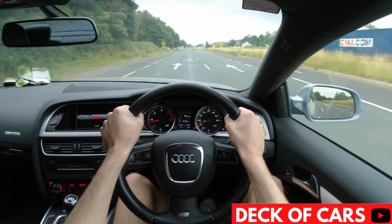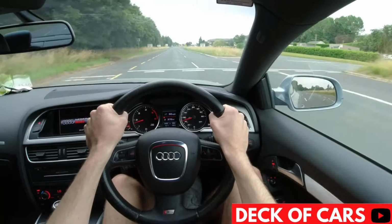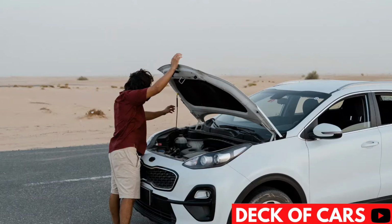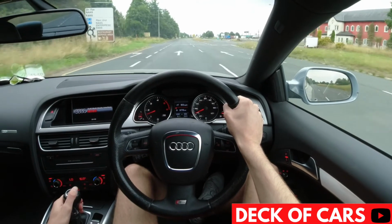When you show up for the test, you will be asked some theory questions first, such as road signs. Then you will likely be asked to pop the bonnet and point out parts of the engine, such as where the coolant is and how to check the oil. But don't worry, you will have been shown all of these in your driving lessons to prepare you.